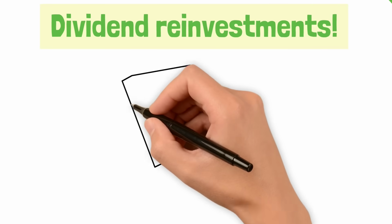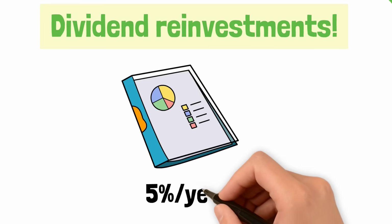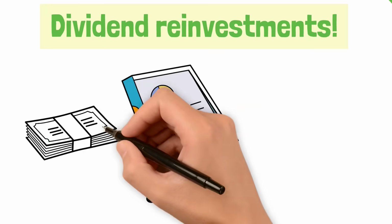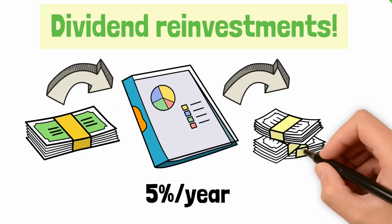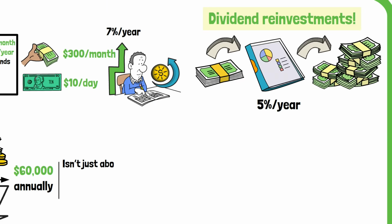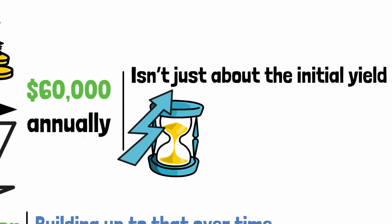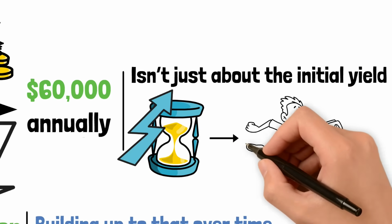Here's where dividend growth makes a huge difference. If your portfolio's average dividend growth rate is around 5% per year, the payouts you're getting don't stay flat, they increase each year. That means your $60,000 annual target isn't just about the initial yield, it's about how that yield grows over time, helping you keep pace with inflation.